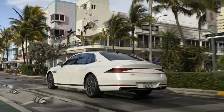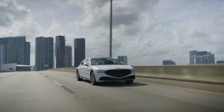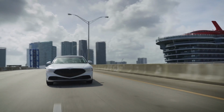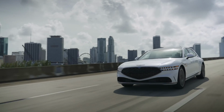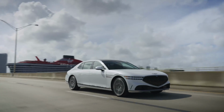The car is epic. The vehicle is a true limousine on the level of the Mercedes S-Class, and probably the quietest car that I have ever experienced. And the ride quality is sublime. They have really tuned that air suspension to perfection. And there's only 2 trim levels with the G90.